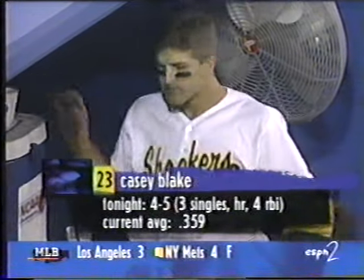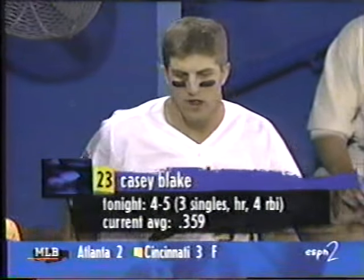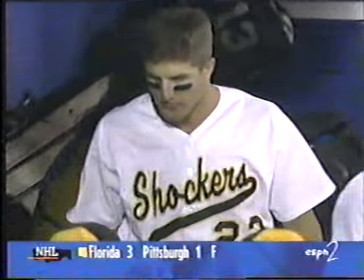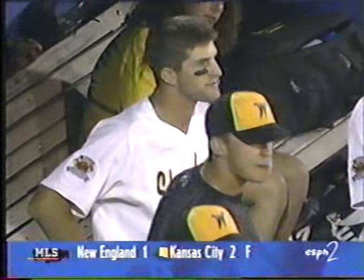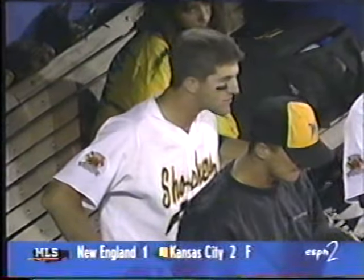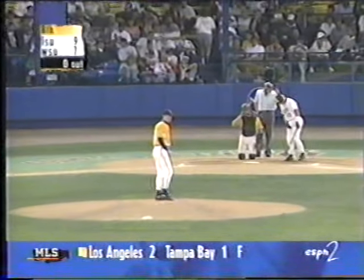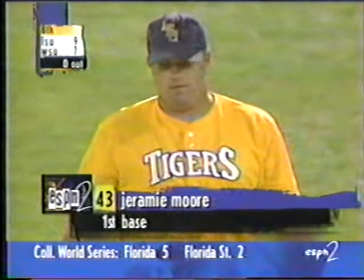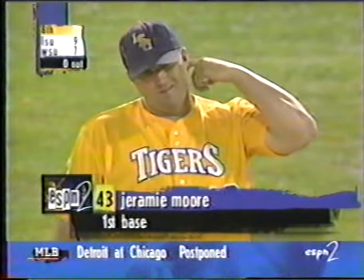Still nobody out here in the eighth, and a two-run ball game. And Casey Blake now has pushed his average up to 359 with a 4-for-5 opening game performance in the College World Series. And if you're Skip Bertman, you're trying to figure out how to keep him from hitting again. Well, he's got to face McCullough, Ryan, and Stein right now. Jeremy Moore is the new first baseman.